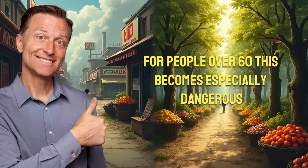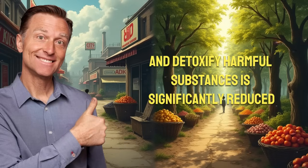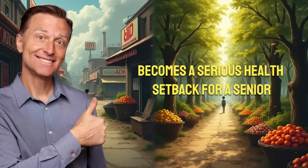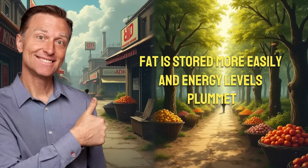For people over 60, this becomes especially dangerous. The body's ability to regulate insulin, maintain lean muscle, and detoxify harmful substances is significantly reduced compared to younger individuals. What might be a minor metabolic hit for someone in their 30s or 40s becomes a serious health setback for a senior. Muscle mass diminishes faster, fat is stored more easily, and energy levels plummet.